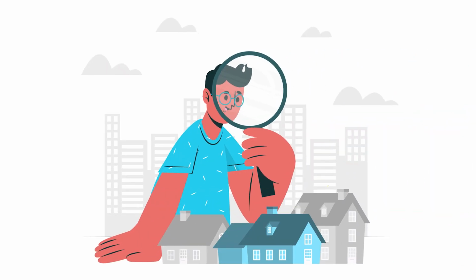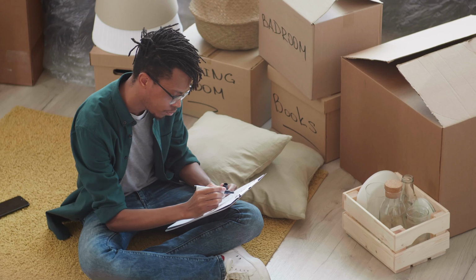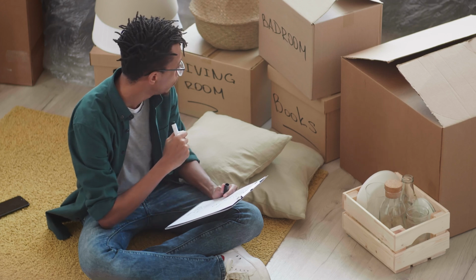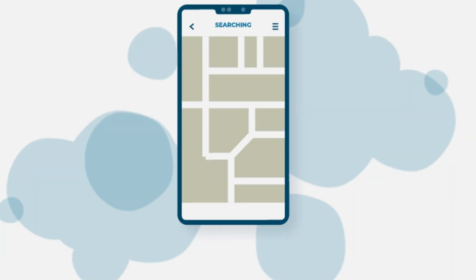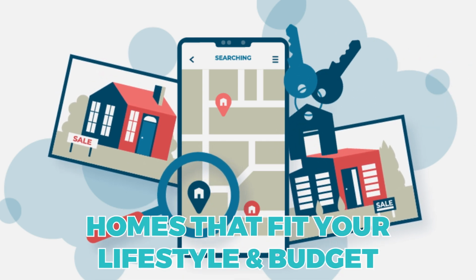When searching, make sure you're clear on what you need versus what you want. Do you absolutely need a third bedroom, or can you make do with 2? Is a big yard essential, or is it just a nice bonus? Create a checklist for your must-haves, deal breakers, and things you're willing to compromise on. This will help narrow your search and make sure you're only looking at homes that fit your lifestyle and budget.